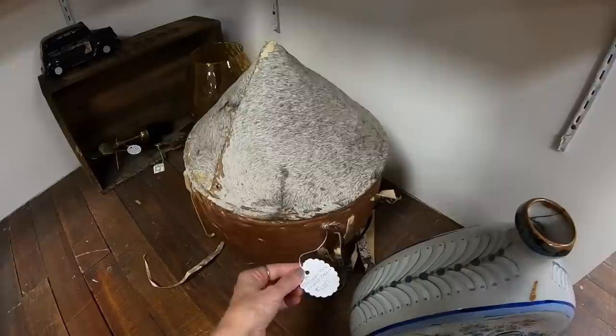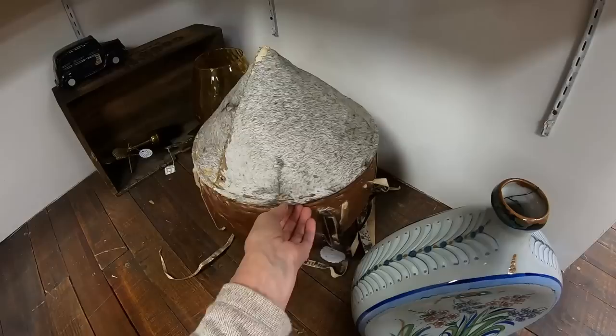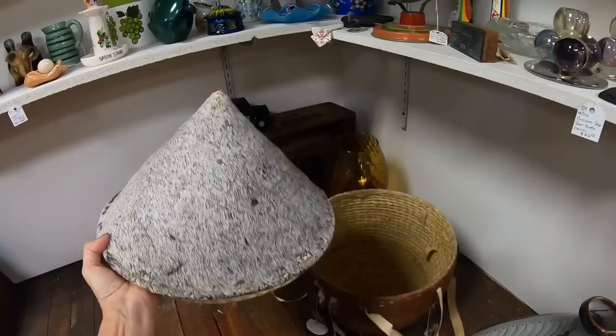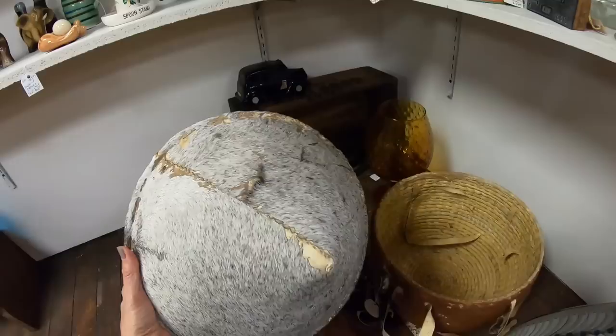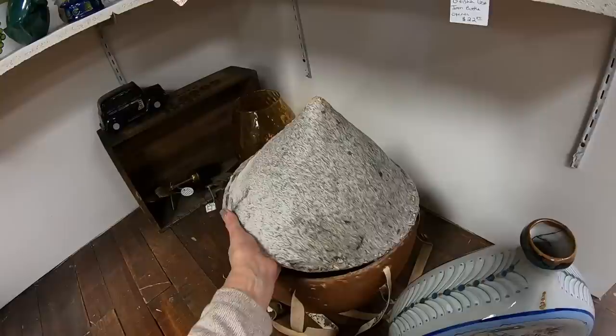What is this? Ethiopian hide covered basket, $100. Wow, that's beautiful. What? Stephanie? This is crazy. Crazy good. Wow. I kind of want this. So pretty. I don't know where I'd put an Ethiopian hide covered basket in my house, but so beautiful, all handmade.